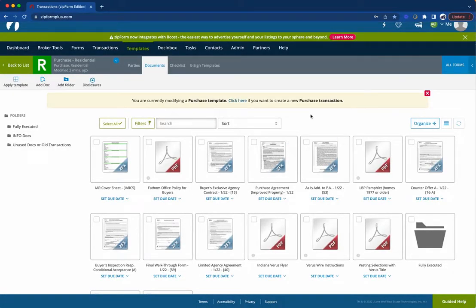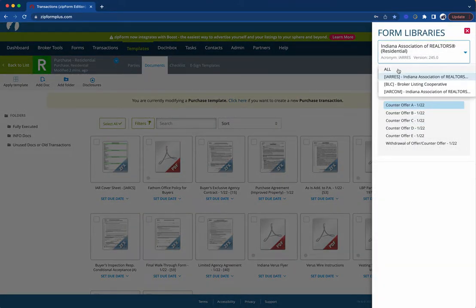Again, I'm going to show you when you go to add another document to your file, you go to all forms. Notice up here you've got Indiana Association of Realtors residential, BLC, Brokers Listing Cooperative, and Indiana Association of Realtors commercial. All three separate things. You're going to spend most of your time here, which is where I'm at. But if you can't find something, it may be somewhere else. But we're going to start through these.